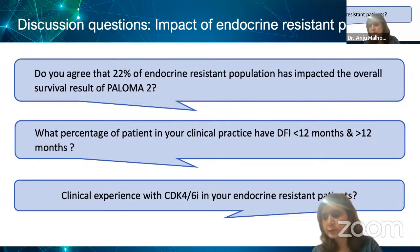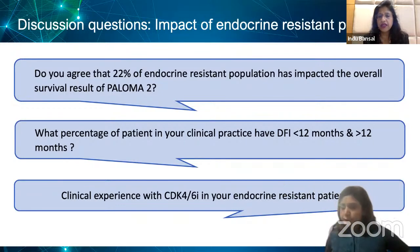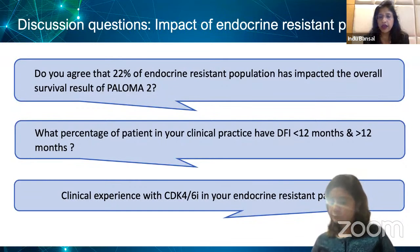And what about you, Dr. Indu? In your clinical practice, do you see patients having DFI less than 12 months or more than 12 months? What percentage of patients do you see in your clinical practice, Dr. Indu? Yeah, I'm mainly a radiation oncologist. So my patients go to the medical oncologist. So I will not be able to give an answer to this. But whatever patients I have seen who are receiving palbociclib, if they tolerate it well, then they do better. The disease-free interval is more than 12 months.